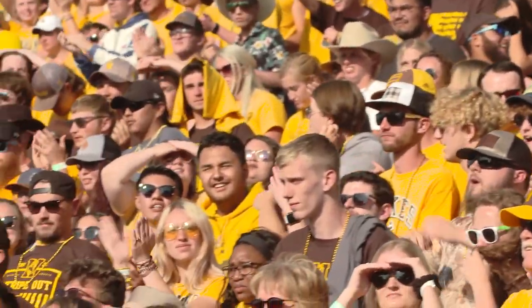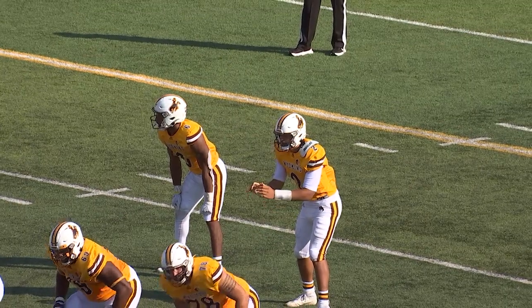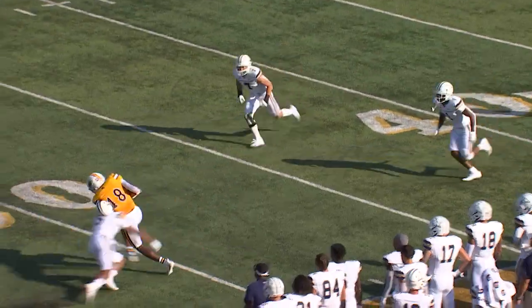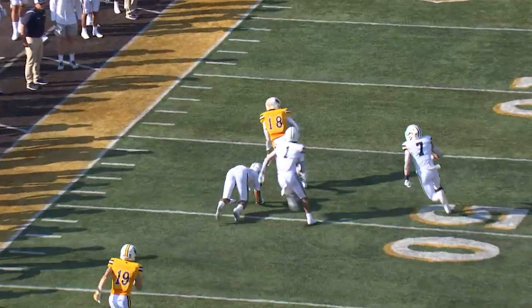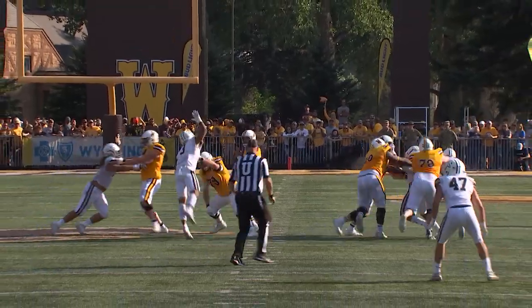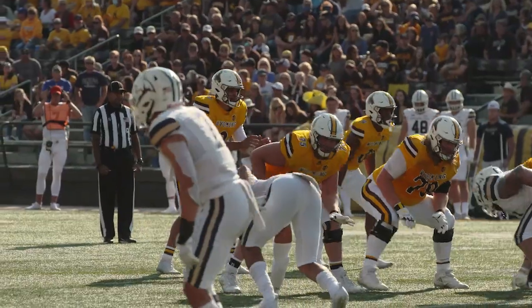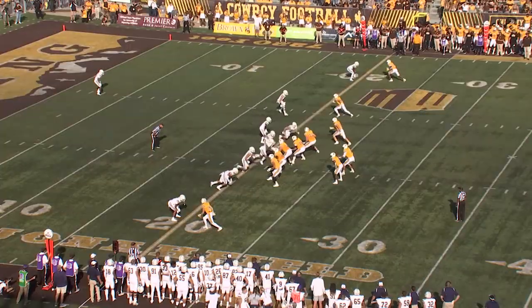Wyoming trails by 4, and they've got 2 minutes and 17 seconds to get it in the end zone. Chambers on second and short. Wide open, Cobbs across the 50. Out of bounds. It's empty set. Chambers, well protected, slings it over the middle. Chambers quickly out to Christensen, and he's got the first down grab.